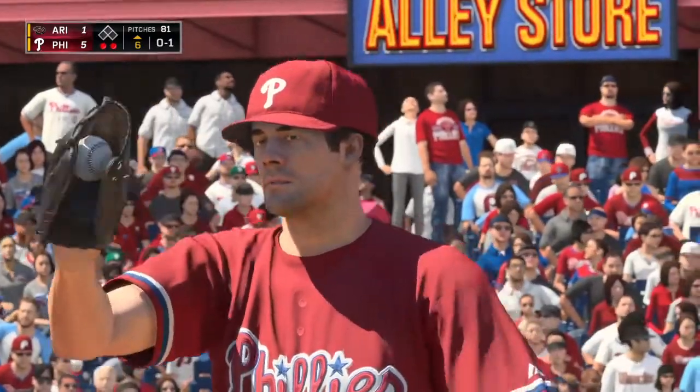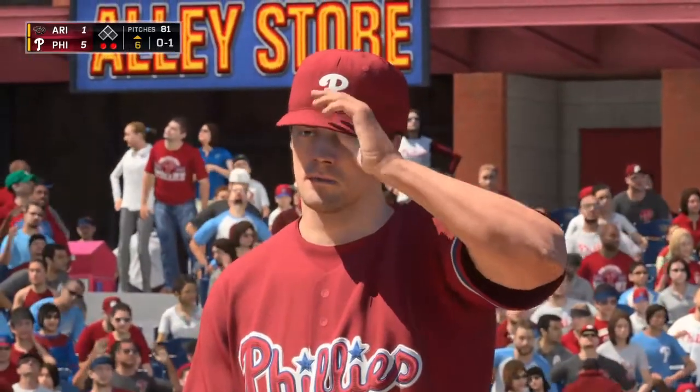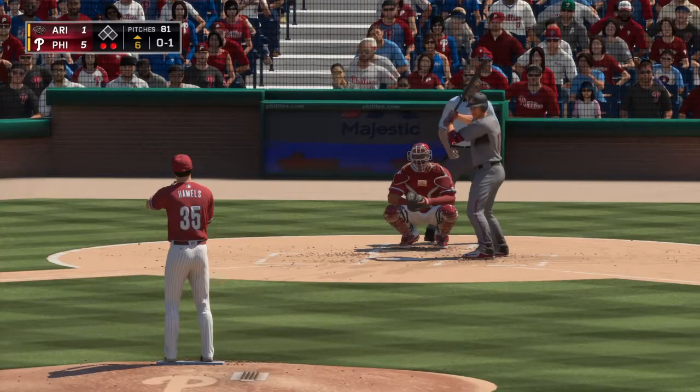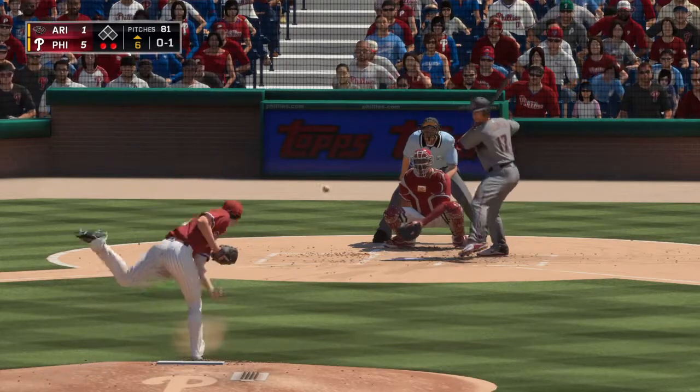Took a little off, and it's in for a called strike one. For that man right there, you need look back only to his last start to see a performance like the one he's shown here so far. And well on his way to another great outing. And that's what you get when you mix your speeds and throw a lot of strikes.